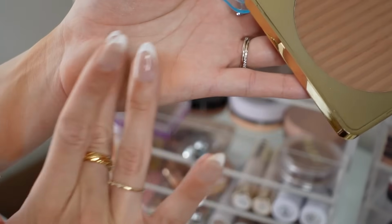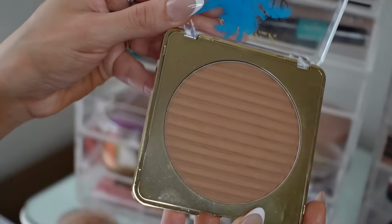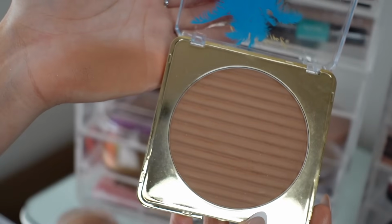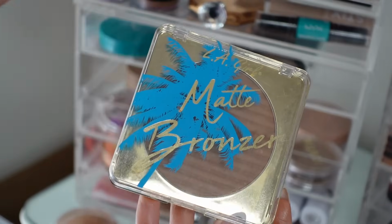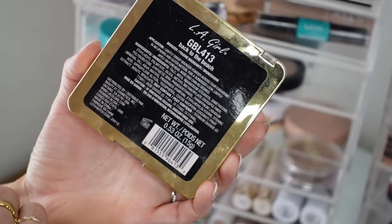Then I have this LA Girl Matte Bronzer. Look at how big this thing is. But the color is actually really nice. This is the swatch right here. It's super smooth. The formula actually kind of reminds me of the Physicians Formula Butter Bronzer. So we're going to keep this because LA Girl does have a lot of gems, but sometimes they are limited edition. And this one is in Back to the Beach.